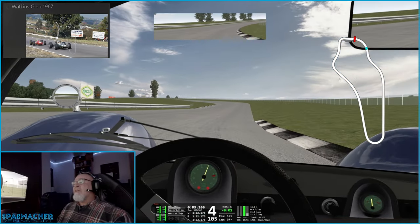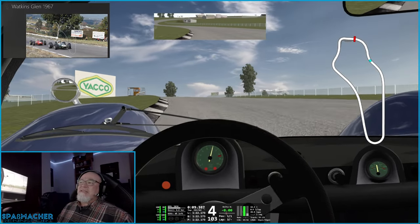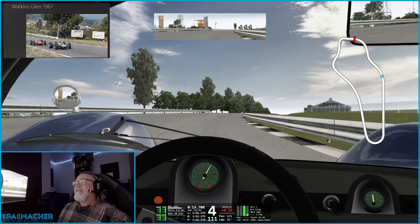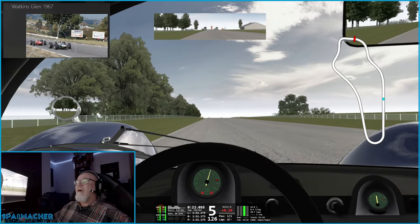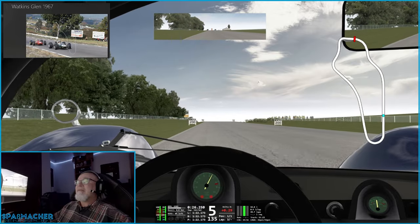So I hope you've enjoyed me sharing with you my favorite historic tracks and the stories behind them, because without the stories, they're not as special. And I'm a Porsche fanboy, I admit it. And the history attached to this car on these tracks is pretty incredible.